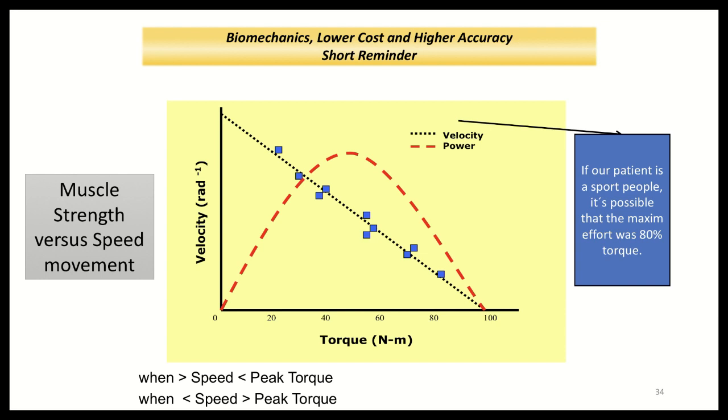Until now, we are using the weight to improve the training with our patient. But to measure the strength of a patient, we need a dynamometer, and it's very expensive. We are going to change, and we are going to begin to think of the speed as a simple value to take the different variables.